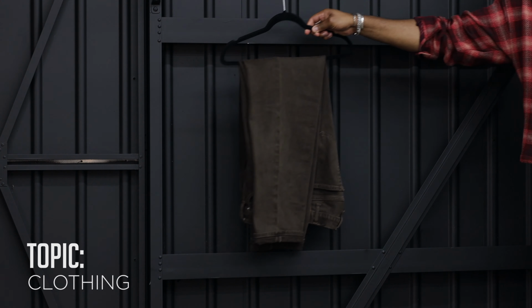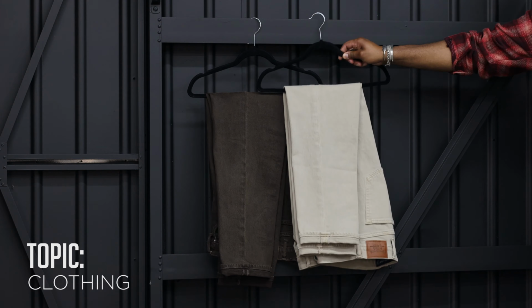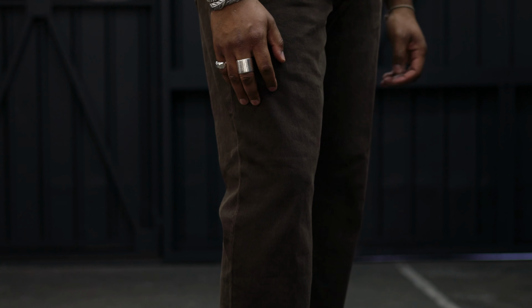Now let's get into clothing. I know, yet again, another 2 pairs of the Abercrombie 90s straight denim. I don't know what to tell y'all. These are just the perfect jean for a slimmer shoe or when you want to slim down your silhouette. They're straight leg, so they still have plenty of room through the thigh.